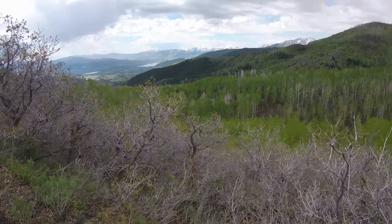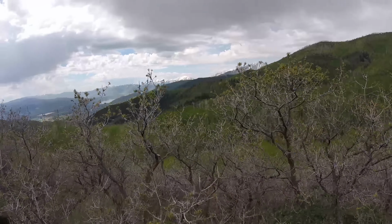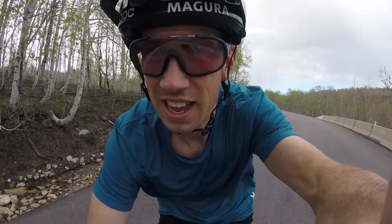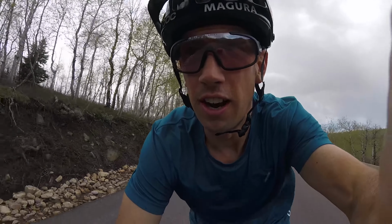All right, we're 2 grand above the valley floor now. There's some pretty unreal views up here. I'm getting up in elevation. It's actually starting to rain a bit and I wanna bomb this thing on dry pavement, so I'm gonna turn around and head back down.